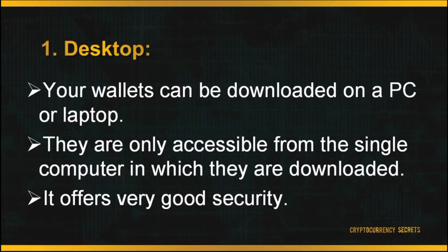Your wallets can be downloaded on a PC or laptop. They are only accessible from the single computer on which they are downloaded. It offers very good security, but the drawback is you are only able to access your wallet on the desktop and nowhere else. The second drawback is when your PC is attacked by a virus, the virus may also affect your cryptocurrency wallet, and your wallet might get hacked. The virus may also access your private keys and your funds.